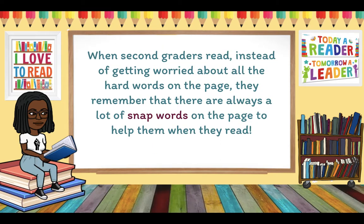But when second grade readers read, instead of getting worried about all the hard words on the page, they remember that there are always a lot of snap words on the page to help them when they read. Snap words are kind of like our sight words. They're words that when we see them, we should be able to read them in a snap, very fast, right?